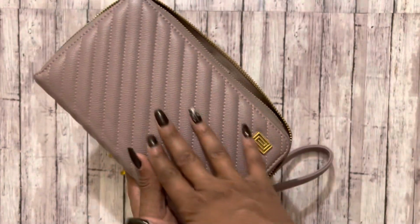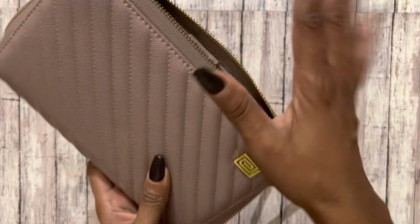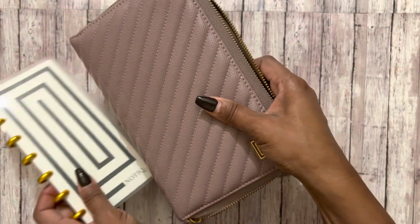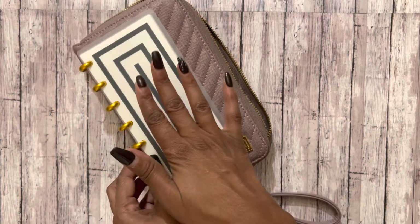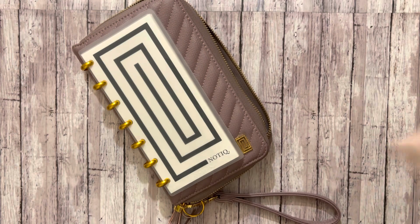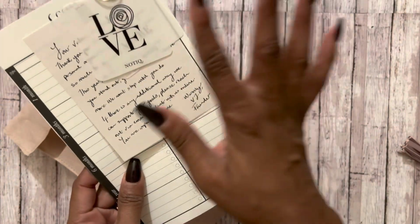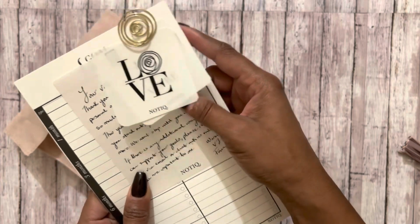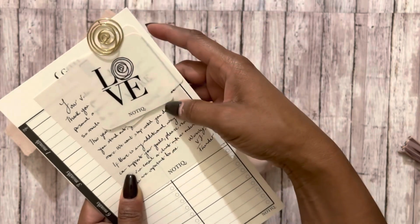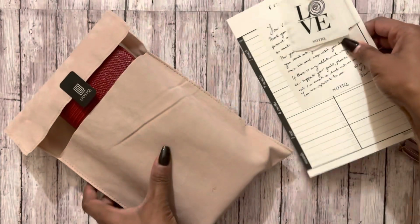Although this is absolutely gorgeous and I love it, it's a really nice product from Notiq, I noticed that it was a little bit too big for my purse, so I wanted to find something slightly smaller so that I could track my budget a little better. So in comes what I got. As y'all know from Notiq, she always sends a lovely note, some sort of freebies that came with it. So this one had a note from her, some journal cards, and then a paper clip to use.